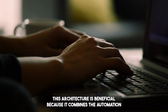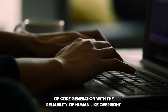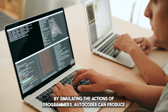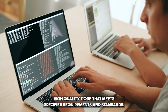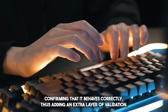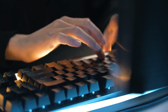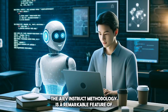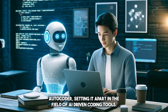This architecture is beneficial because it combines the automation of code generation with the reliability of human-like oversight. By simulating the actions of programmers, AutoCoder can produce high-quality code that meets specified requirements and standards. The external code executor plays a crucial role by running the code and confirming that it behaves correctly, thus adding an extra layer of validation. The AIEV Instruct methodology is a remarkable feature of AutoCoder, setting it apart in the field of AI-driven coding tools.